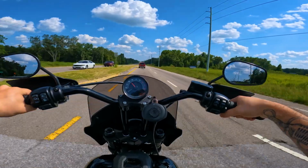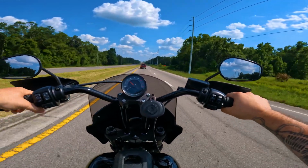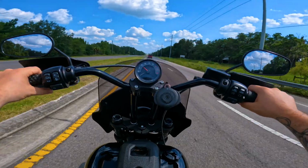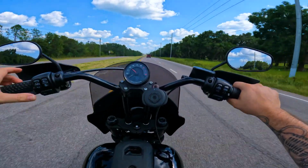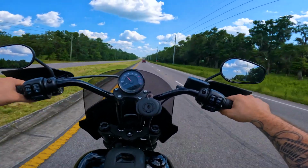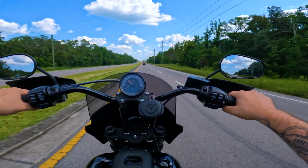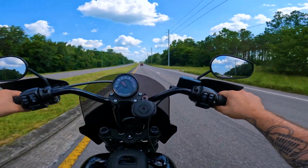But yeah, it's definitely a better bike. Feels more secure, I guess is the word, because the Lowrider S is a bigger bike. The Sportster S is more compact, smaller, you know, built like a sport bike. And it was fun, it's fast, very torquey, but for comfort and long riding and just chill riding and daily riding, Lowrider S all day long, in my opinion.